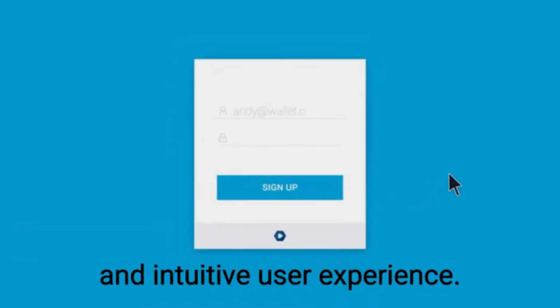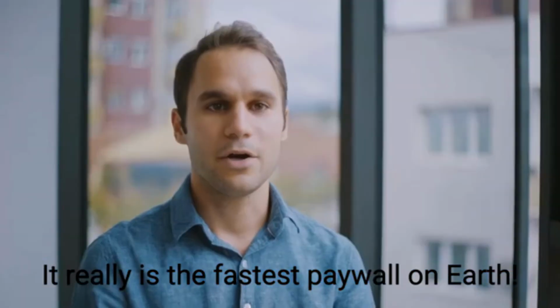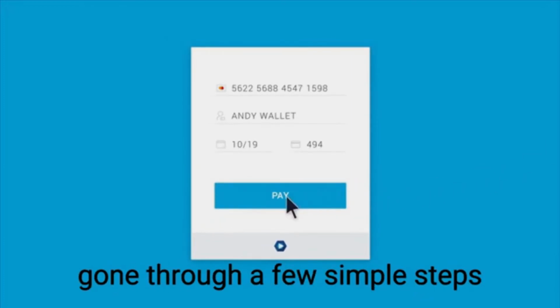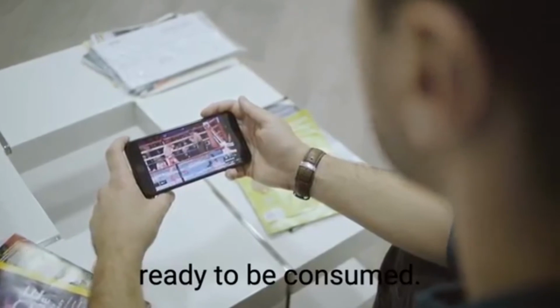With InPlayer, signing up for a subscription is a simple and intuitive user experience. It really is the fastest paywall on earth. And here's how it works. A protected asset won't appear on the page until the visitor has gone through a few simple steps to create an account and pay. And for any paying member, the content is just there, ready to be consumed.